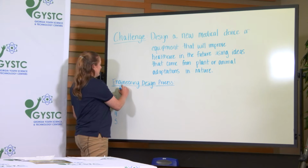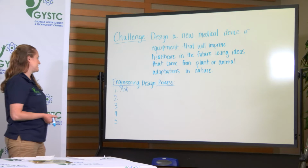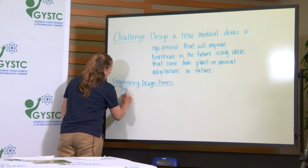The first one is ask, okay? And that is where we think about what the challenge is. What is it that we know? What is it that we're trying to solve? Today, we're trying to solve something in the medical field. We're wanting to design a device that will make our life better, okay? The next step is imagine.